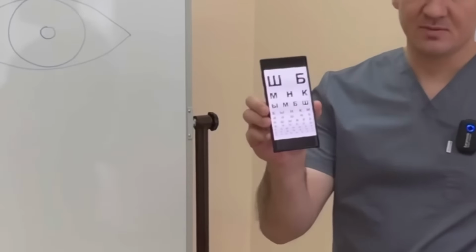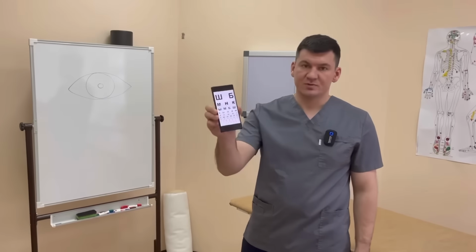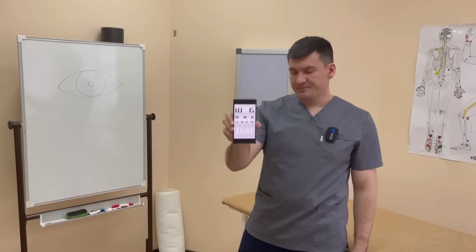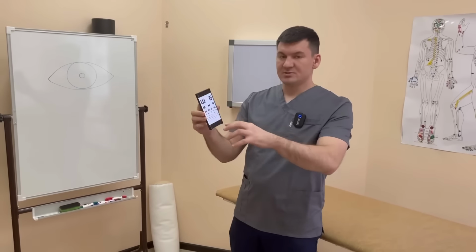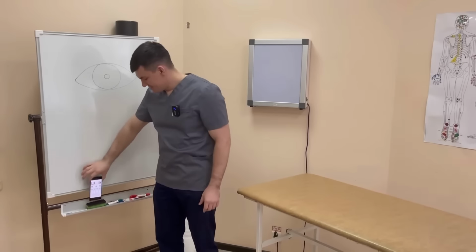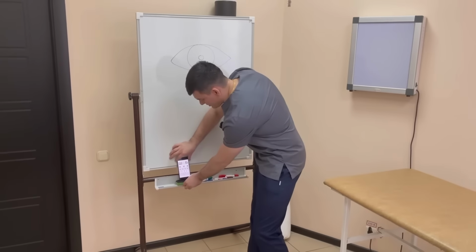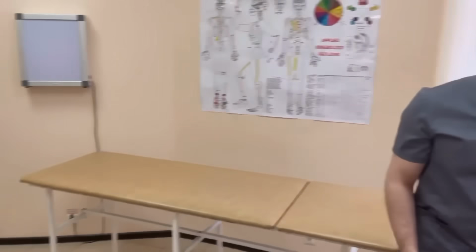Female version: take a table. You can take a text, but for a start, a table with letters. This is the classic one that ophthalmologists show, with mysterious letters that need to be read. Here we fix the phone. Put it like this, we will have letters here, and I will sit down here.